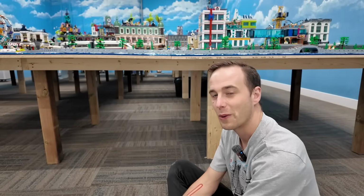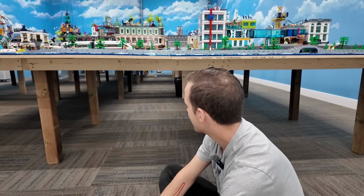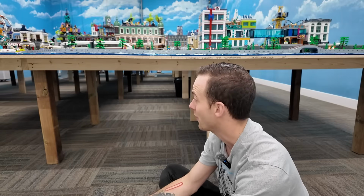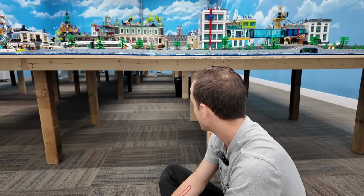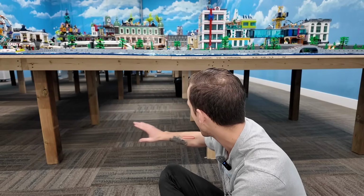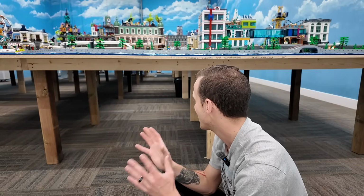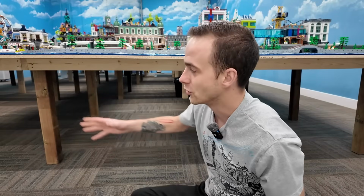Why, hello there. I wanted to take the time to talk to you about the underside of the LEGO City. There's lots of things that I could do under here, and as you can see, I've started using it as temporary storage or as just storage in general. Obviously, there's a lot of square footage under there, so I may as well utilize it for storage as long as I don't allow it to become a mess, and as long as it's not visible when I'm actually shooting my videos, because it's not really a good look.